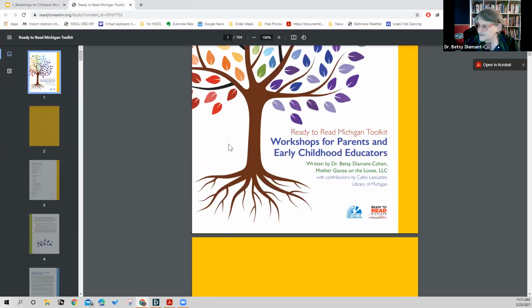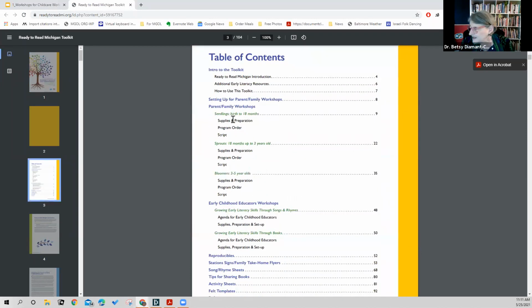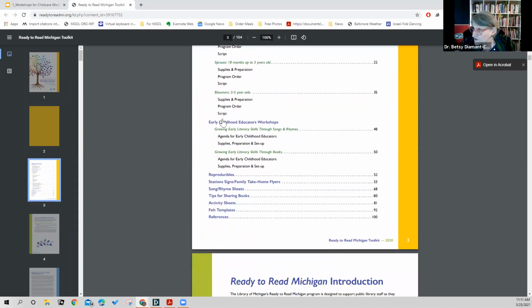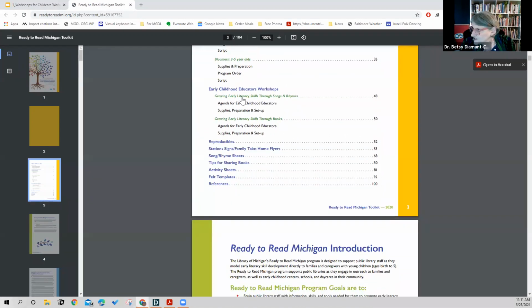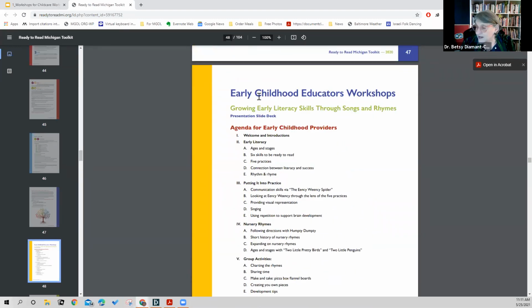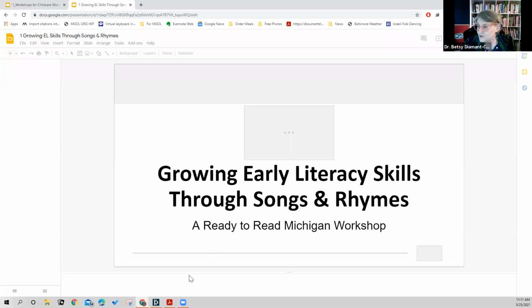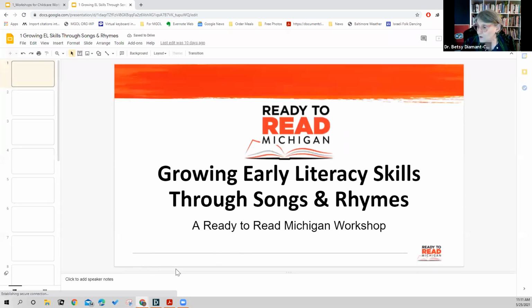Now this gives you an example again. Here is the toolkit. This is the link that Rebecca gave you. So I scroll down the toolkit and there's all this stuff for parent family workshops. And then I get to early childhood educators workshops. And all I have to do is click on it, and it will take me straight to the early, I don't have to scroll through the pages. You see what I did on the table of contents? And then if I click here on presentation slide deck, it will take me to the actual PowerPoint.